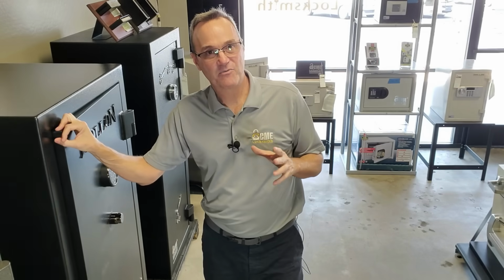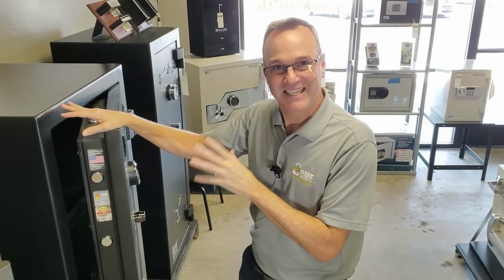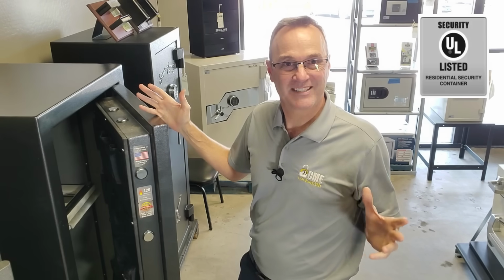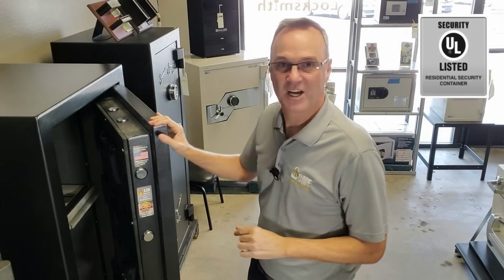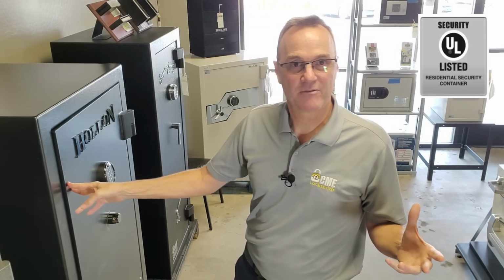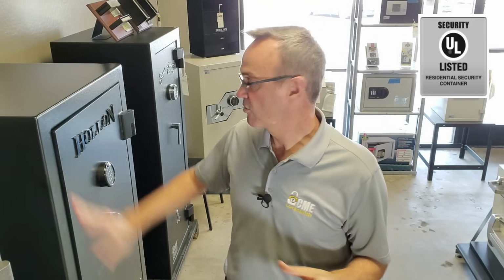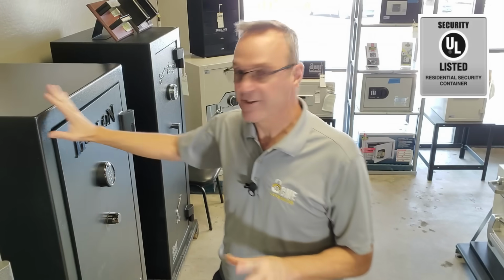Now here's a gun safe by Hollon, the RG Republic. I'll put a link to the video below where we talk about this safe in detail, but this is an RSC rated safe. So some of the features, 1.5-inch bolts, 1/4-inch solid steel door, things of that nature. Now, what is actually required for an RSC rating? Two things. One of them is the door has to be 3/16 of an inch thick across the entire door. The other is it has to have at least 12 gauge metal around the entire safe. Now this safe exceeds both of those qualifications.